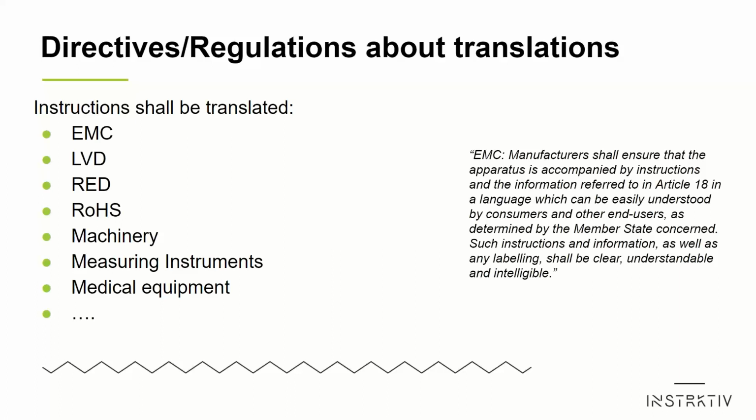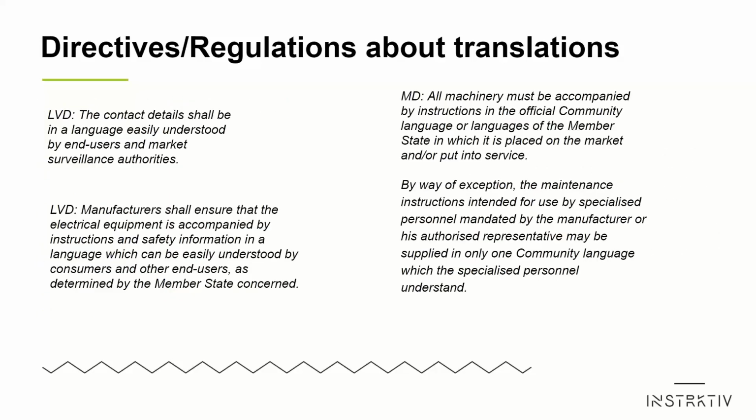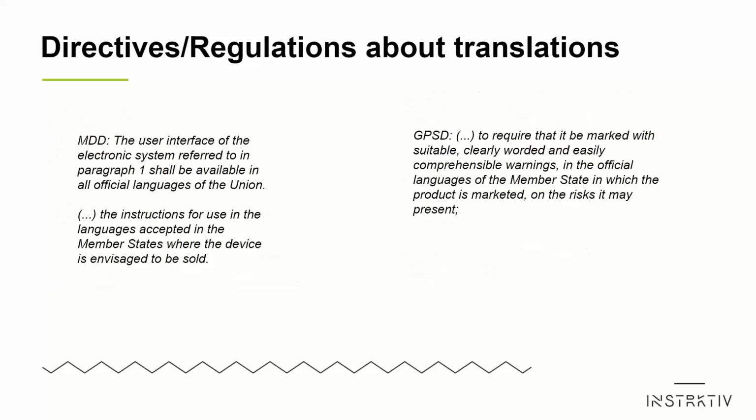And what you see at the right of this slide is a requirement regarding translations, and each directive or regulation is quite specific about translation. Instructions should always be translated to the market where you sell the products. And why am I saying this? Because this text is taken from the EMC directive. Here you see the low voltage directive, machinery directive, etc. They all require you to translate your user instructions.